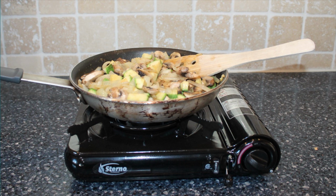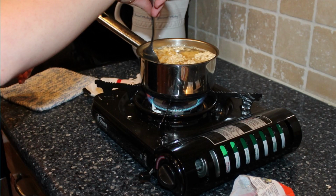But let me tell you something. It produces a nice, hot, instant fire. And Ben took advantage of that butane heater to make sure that he could have some ramen noodles.